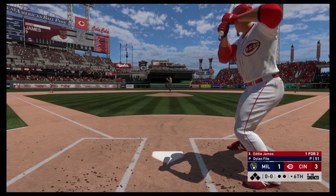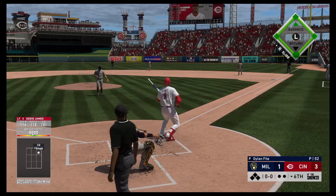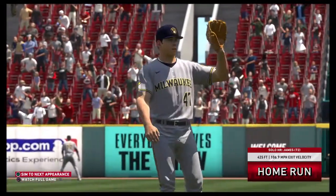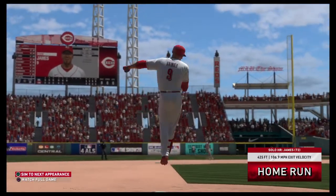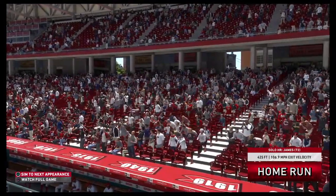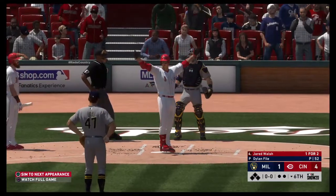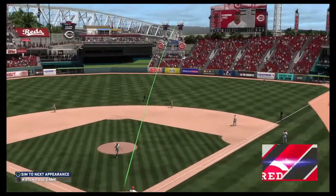Now here's the pitch. Swung on and belted. Solo shot to right center. His second home run of the game as the Reds have opened up a 4-1 lead. Second home run of the game right there. He is locked in at the plate.